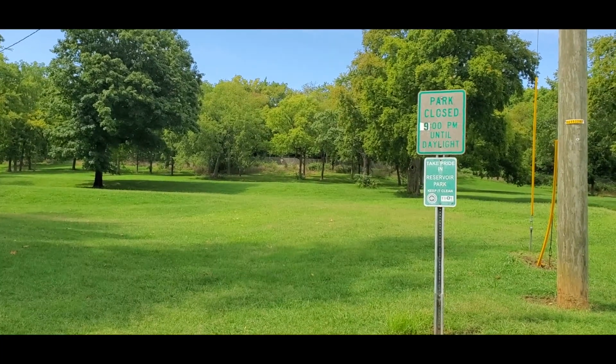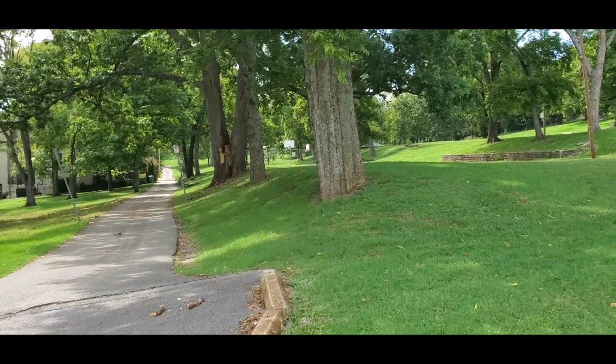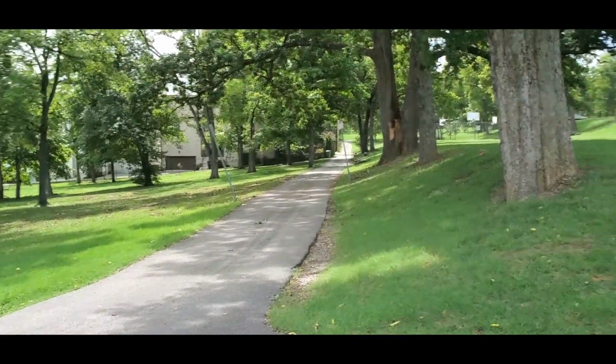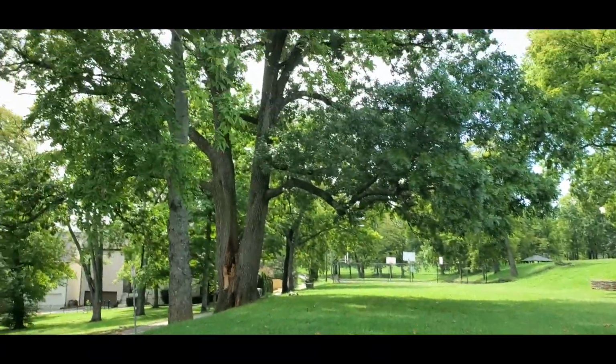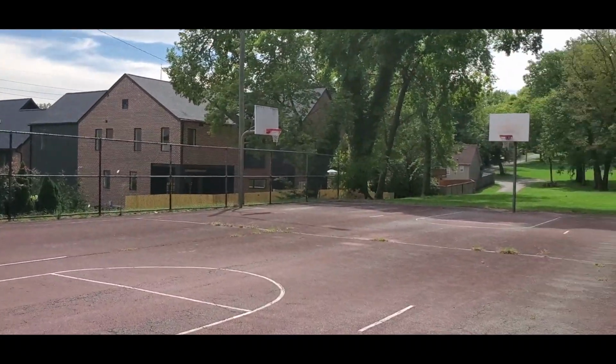Just a little bit of rules about the park, man. You got to take care of it. As you can see, it's one of the cleaner parks we have. I haven't seen too many issues. Another alley right there. We're gonna go down this way. Beautiful tall trees, like, man. Here's the second basketball court.